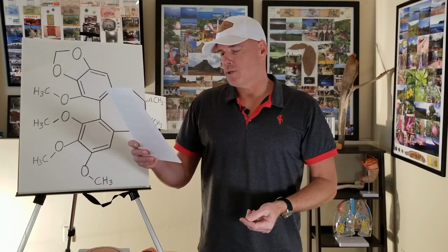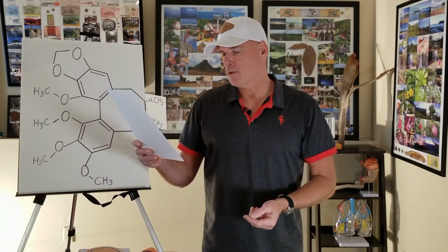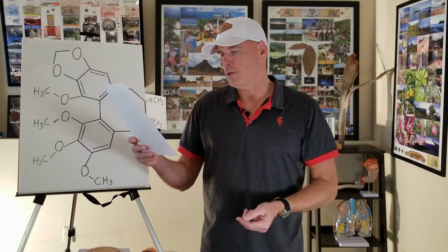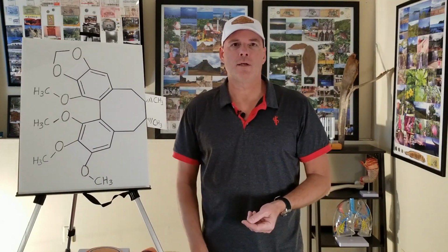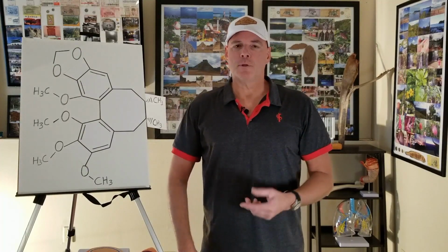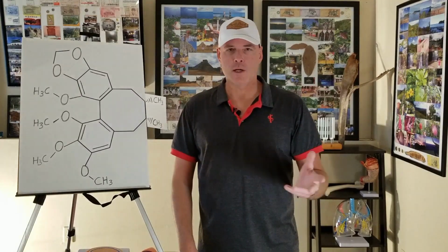Muscular force in the hands increased to 2.5 times over the control group. Lung capacity increased 16% compared to the control group. And this was with only 15 drops a day for 25 to 28 days. That's not a lot. Powerful stuff. And there's been hundreds and hundreds of studies done on Schisandra chinensis. So this is all just scratching the surface.